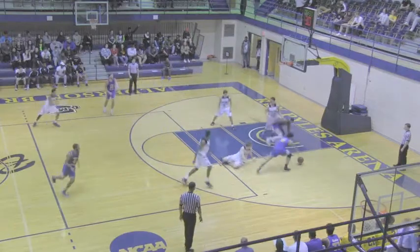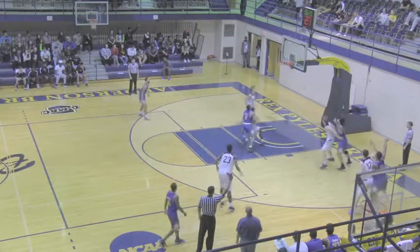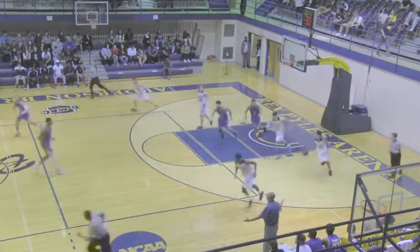No good, too short. Rebound, Malik Cook. Bo Cook gives it to Mitchell in the corner. Near corner for Mitchell. No good. Rebound Mike Davis. Mike Davis goes up for a putback. No good for him. Rebound by Pantos.